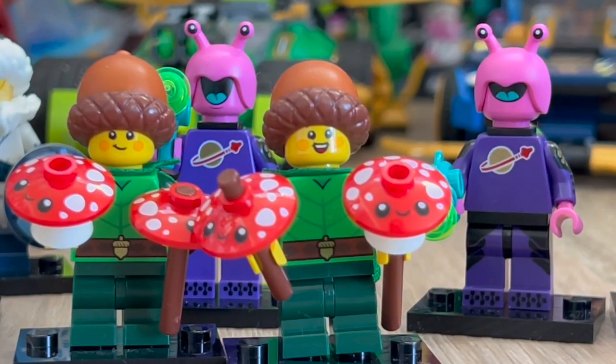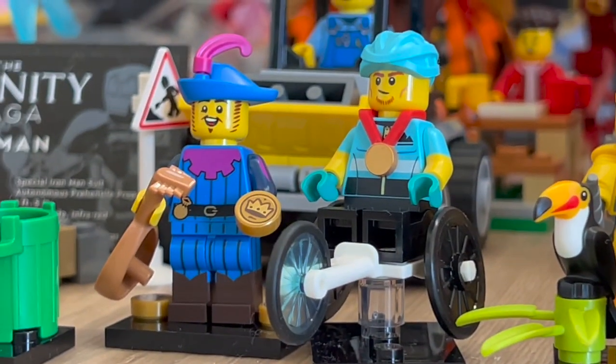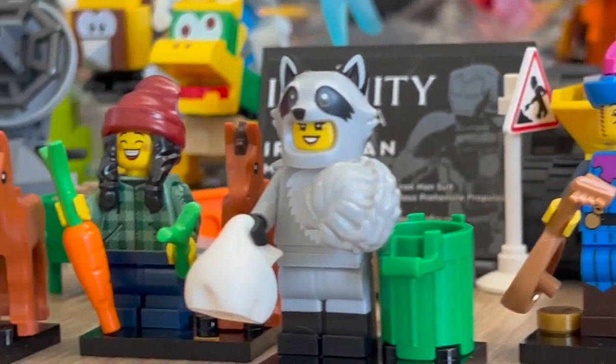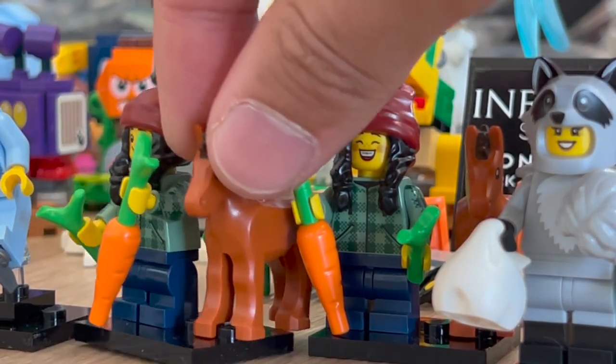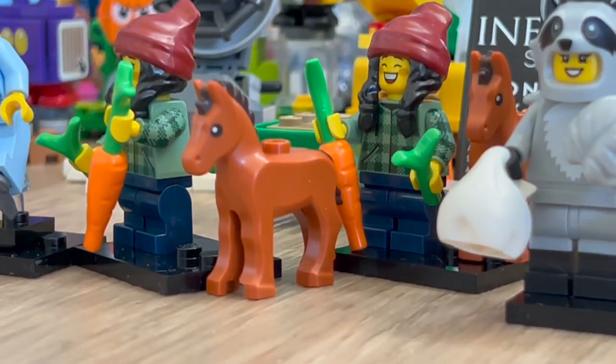And then moving onwards, we also got a few different minifigures. Love the elves and the forest warriors, as well as the troubadour, the singers here, as well as a wheelchair person. We've also got two of the brand new foal element. This is the first time we're getting a new foal in the LEGO lineup since the Paradisa line in the 80s. We've never gotten a baby horse since then.